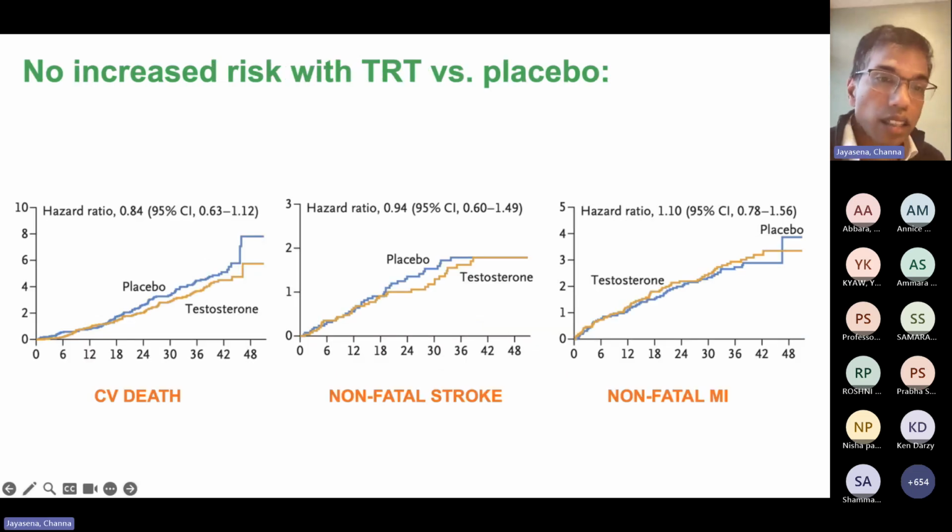Then they broke it down to cardiovascular deaths on the left, non-fatal stroke, and non-fatal MI. Again, there are no significant differences between any of these outcomes. So there's no increased risk of testosterone in men with, let's face it, very high levels of risk in any of these. None of these were significantly different.